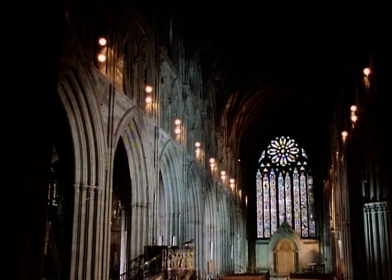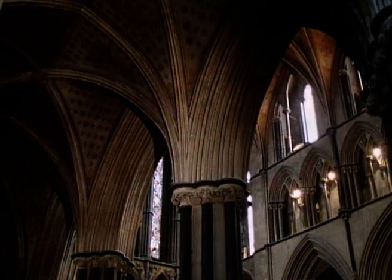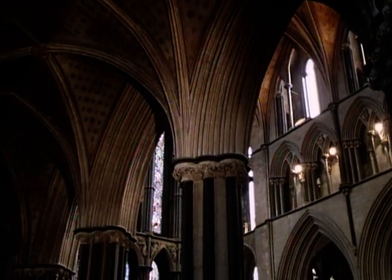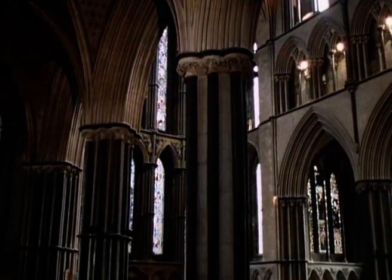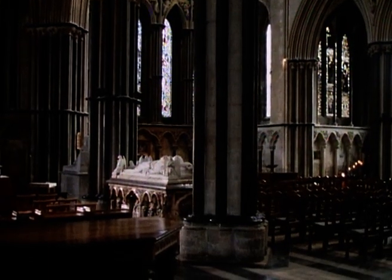The earliest part of the building dates back to 1084 AD. Since then, it's been refashioned and transformed into the magnificent building that it is today. Wulfstan rebuilt it in the 11th century in the Norman style, with its massive pillars and rounded arches.